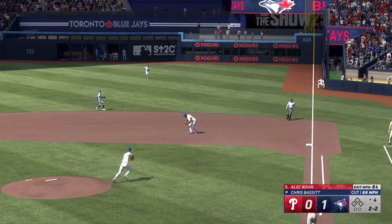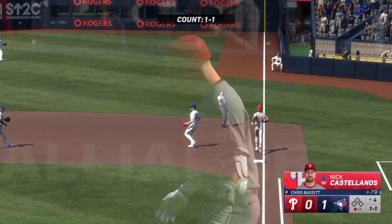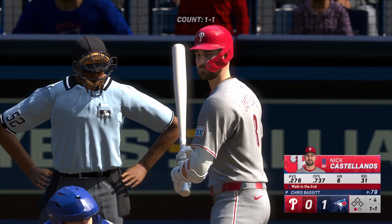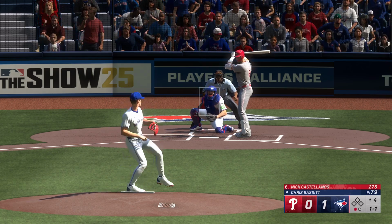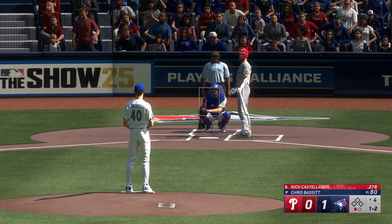And that one hit to first. Tosses to the pitcher covering the bag. 1 up, 1 down. Now batting, right fielder Nick Castellanos. 1 down, base is empty. Check swing, called strike. 1-2.